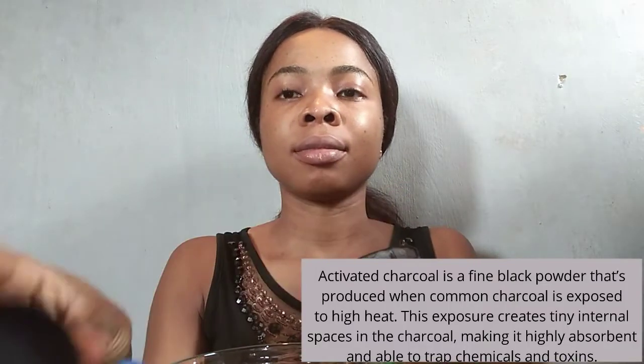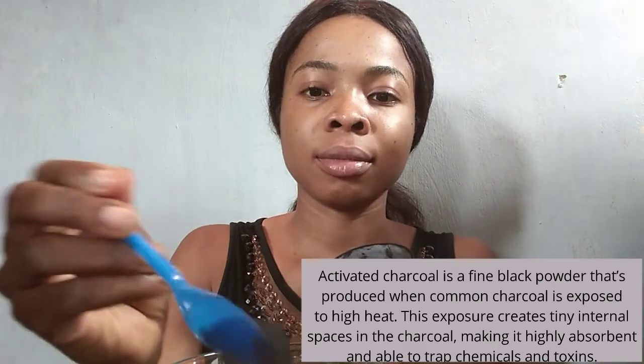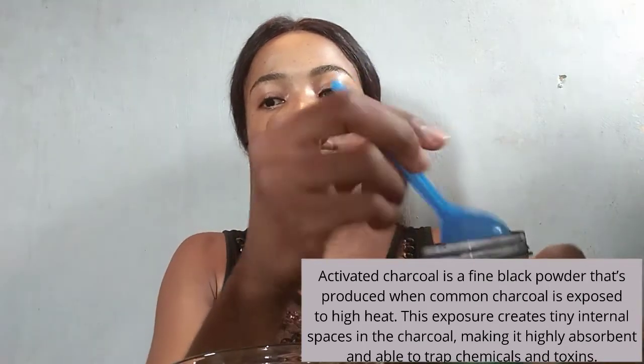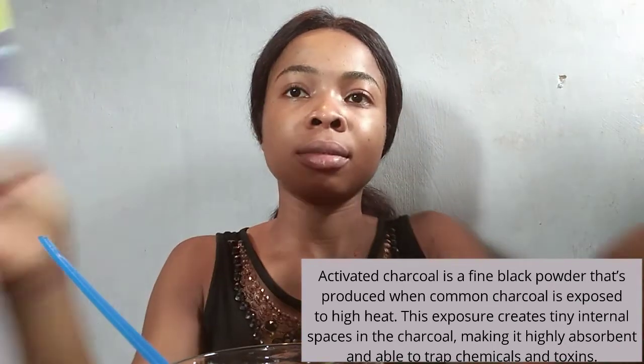I now scoop out my activated charcoal into my plate and mix it with my exfoliating facial scrub. You can use water, or any oil: carrot oil, coconut oil, almond oil, or any essential oil for this mixture. I use exfoliating facial scrub because it cleans away dirt and oil, unblocks pores, reduces blackheads and whiteheads, exfoliates skin, and shrinks pore size. Meanwhile, you can use any facial scrub that suits your face for this mixture.